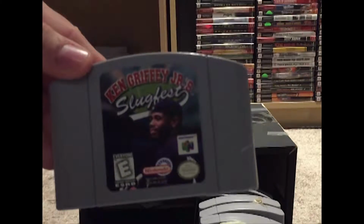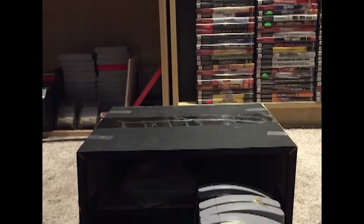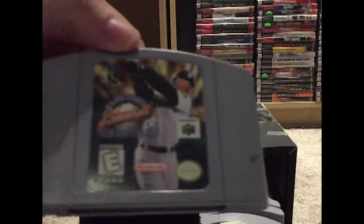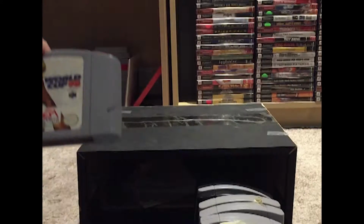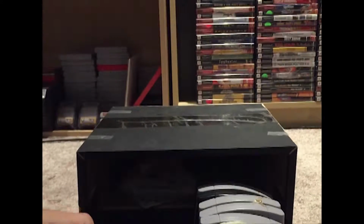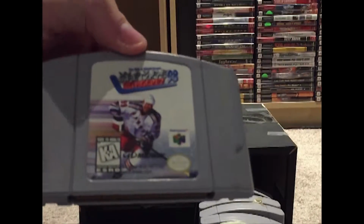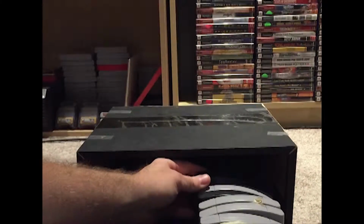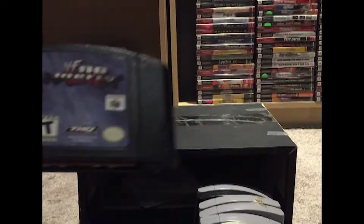Ken Griffey Jr. Slugfest. I remember the Super Nintendo version. That was one of my favorite baseball games. We got Major League Baseball featuring Ken Griffey Jr. World Cup 98. Wayne Gretzky's 3D Hockey 98. I think there was like two forms. I think actually both forms are in there, which I'll have to show you. I didn't know there was two forms at the time. But when I put in my collection app, I realized there was two.